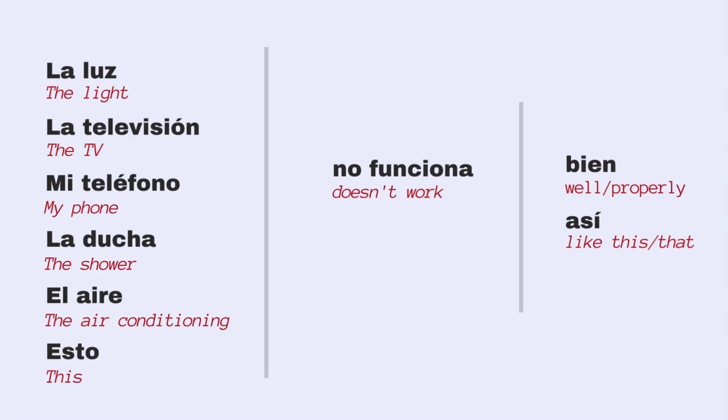How about this one? Esto no funciona bien. This doesn't work properly, or this doesn't work well. Now, no funciona is doesn't work. How do you think you would say, what one word would be works, as in the television works, it does work? What would it be? Funciona. So it works is without the no, funciona.